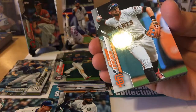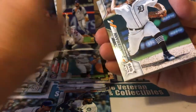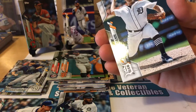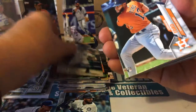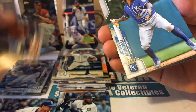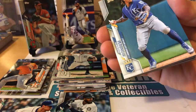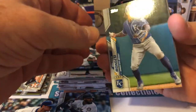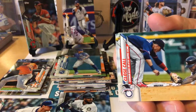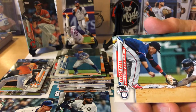Get Domingo in up here. Evan Longoria with the San Francisco Giants. Jordan Zimmermann with the Detroit Tigers. All right. Abraham Toro with the Houston Astros rookie card. Adalberto Mondesi with the Kansas City Royals. Oops, chopping off his head. Pay attention here. Close call with Goodrum, Hanks on after swiping second.